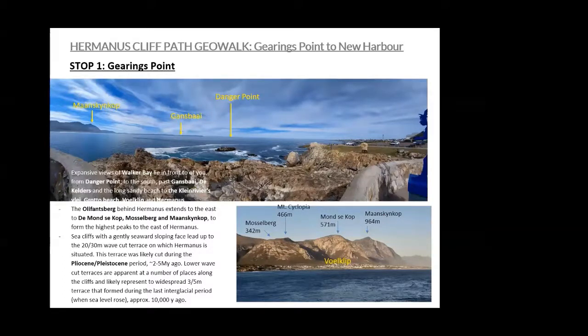Now, I've labeled these stop 1 through to stop 15, I think, but the nice thing about this part of the cliff path is that there's a number of benches, and the municipality has been kind enough to put numbers on them. So it makes it easy to locate yourself. I'm using those as reference points. I'm just quickly going to go through some of the background so that if you're doing the self-guided talk, all this information will come up on your phone.